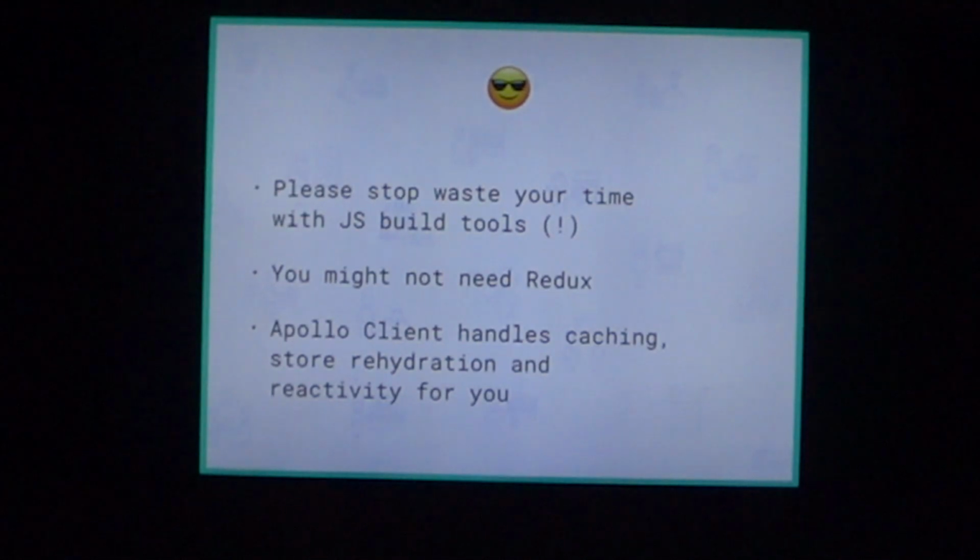So please stop wasting your time with JS build tools. When you always do configurations, this is not needed. Use Meteor or Next or NPX. Just get rid of that. And you might not need Redux at all. When you use GraphQL for everything, sometimes it's really the only global state you have to have, and you can use it with React context or even inside React components. You don't really need Redux at all.